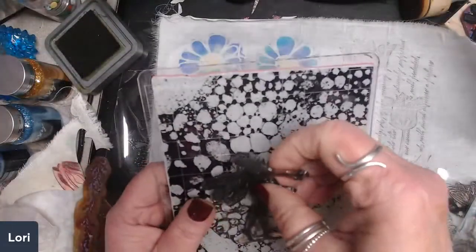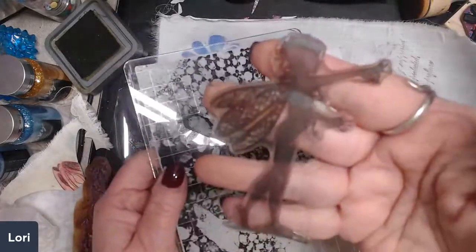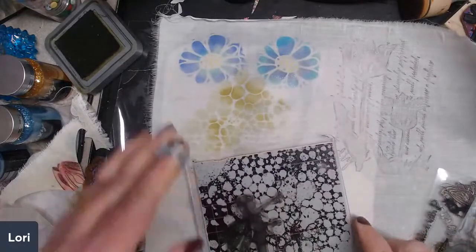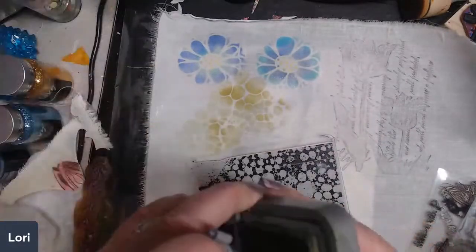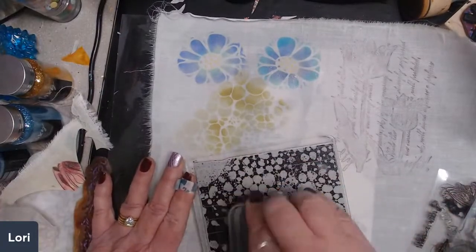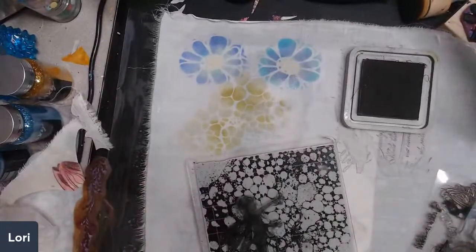All right, so I'm going to put my little, I have a little fairy girl I'm going to put on there. And I'm going to do her in this green. See if I can get a good stamp. Let's just see.